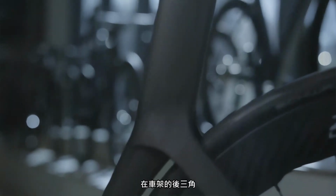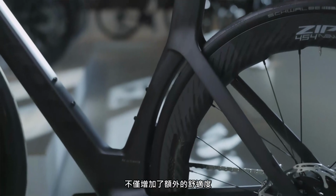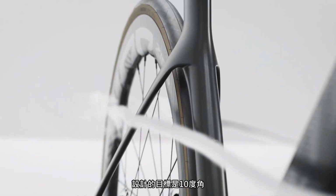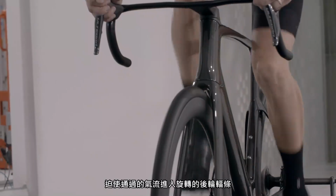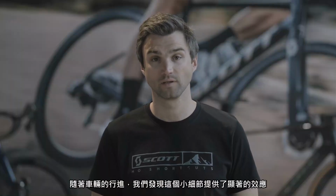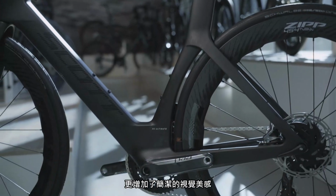Towards the rear of the frame are some of the most interesting design elements. The seat stays are dropped, not only adding additional comfort, but also providing less air resistance. They are aimed in at a 10-degree angle, forcing the passing air into the spinning spokes. Through aerodynamic testing, we found that this little detail provides significant gains as the bike moves forward. Lastly, with the drop seat stays, we're able to hide the disc brake calipers, not only reducing aero drag, but also adding to an overall clean aesthetic.